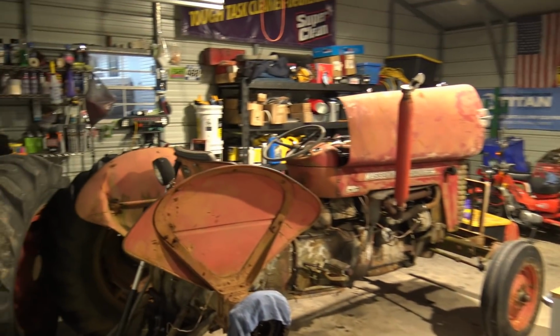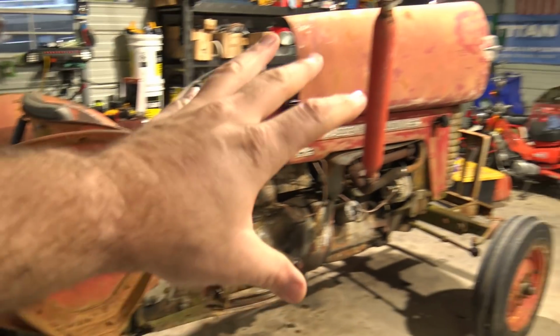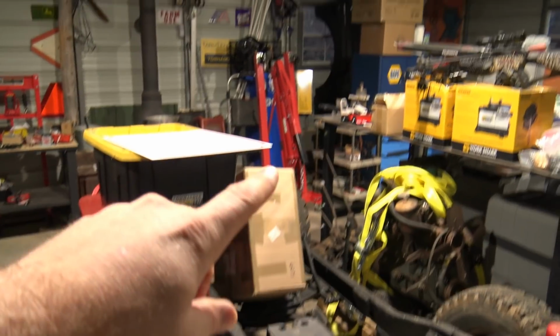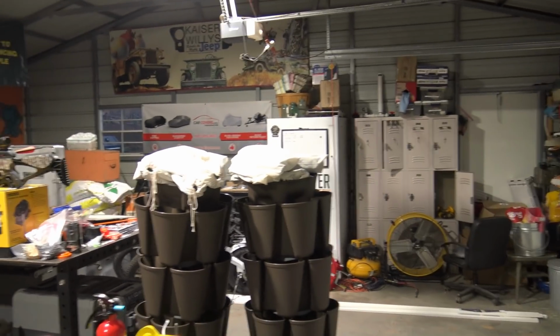See what I'm talking about? What a mess, what a mess. If any of you guys are curious about the tractor project, we're getting there, I promise. And the Willys Jeep is right here, and right over there is the body of the Willys Jeep. You can see we've got a mess. We've got a bunch of stuff in here. This is clean, guys, this is clean.